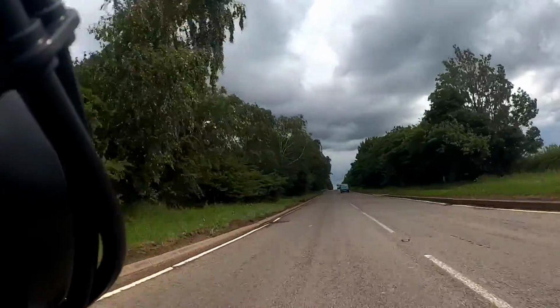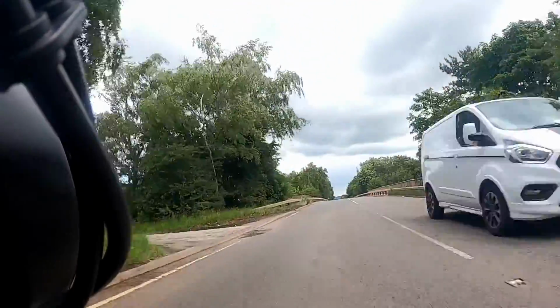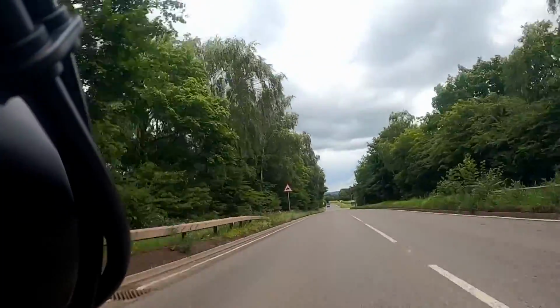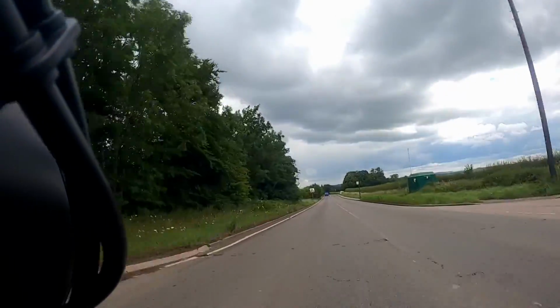I'm heading back into Hucknall now, although I'm not sure I want to go home yet. I quite fancy going for a bit of a longer ride. North Coast 500 might be a little bit too far from here. Maybe I'll leave that for another day.